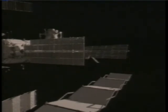Volodya, the cable is secured completely according to plan. Leroy says the cable has been secured completely. Thank you very much, Leroy. So everything worked fine for you then.